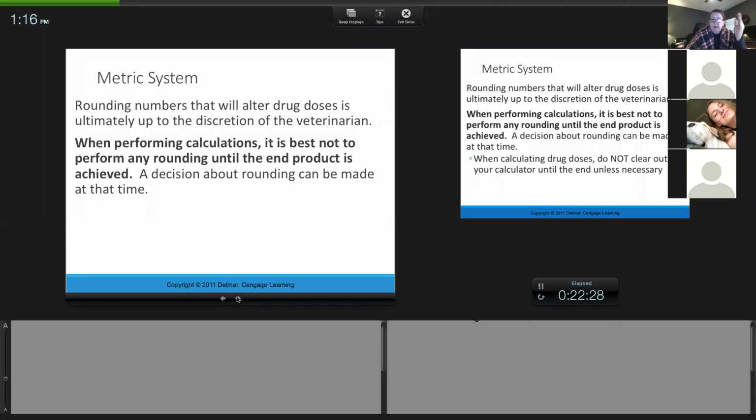So you don't want to round till you get your final answer. Because what you guys will do, if I give you a drug and I say it's 5 mg per pound, you would do 5 times the weight in pounds, say it's 40, that'd be 200 milligrams. And then if I told you it's 100 milligrams per tablet, you would divide 200 by 100, and you get 2. Now that was probably not the best example because that all worked out evenly. But if that wasn't a perfect number to draw up, for the purpose of a math test, I would want you to put the number not rounded or not affected.